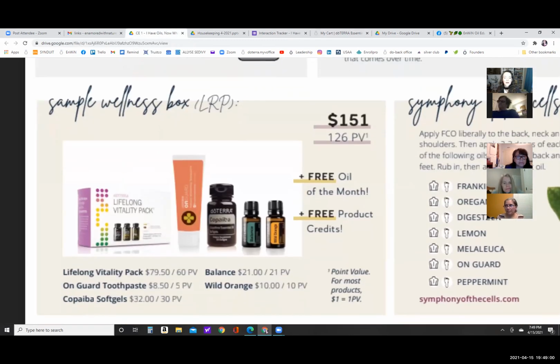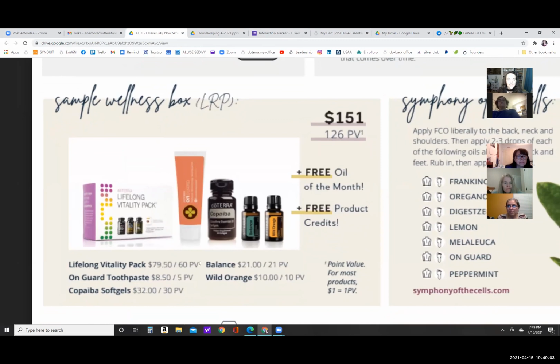Okay, so here's one idea of what you could do to master the art of ordering. This lifelong vitality pack that we keep mentioning, that's fantastic. It's going to be $79.50, and then adding on a toothpaste for $8.50. We have a slightly different formula now, and it's actually even better. My family loved this toothpaste in general, but the new one that they came out with like 2 months ago is even better. Love it, love it, love it. And it's even heavier on the whitening portion. And yeah, I could go on about it, which I will at some other point.